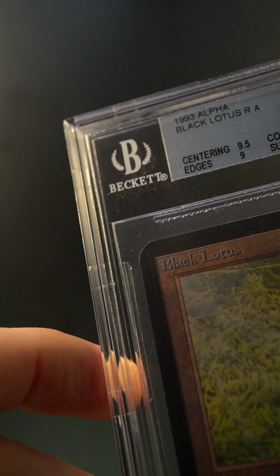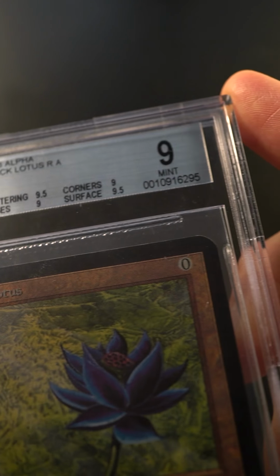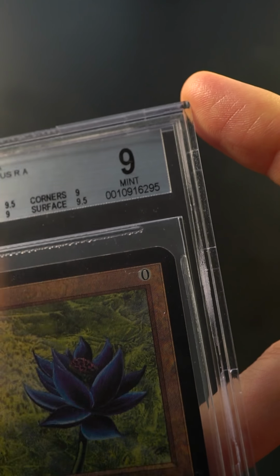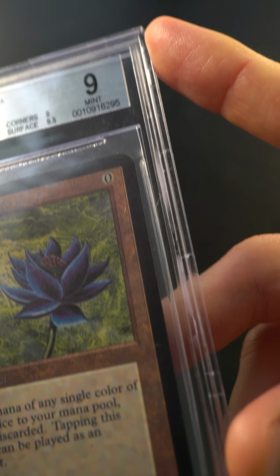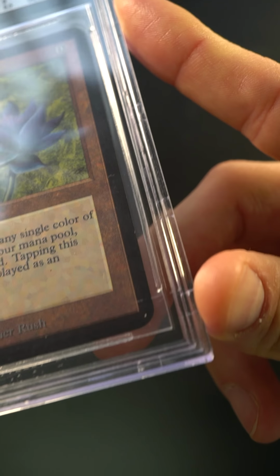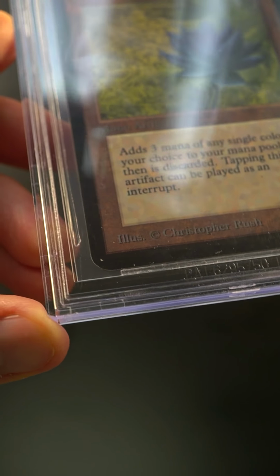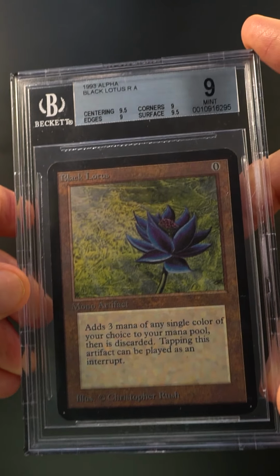As we scan the edges and the corners, there's just not a lot to report. The card looks about as good as you could ever hope. Just the subtlest signs of circulation around the very, very extreme periphery. Centering is really, really close to perfect. It's very nice overall.